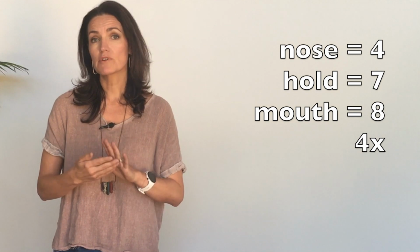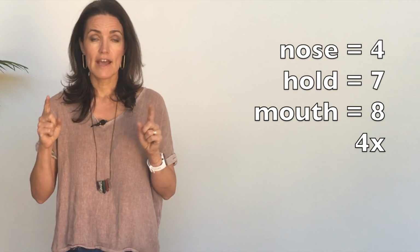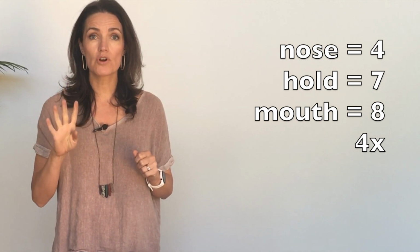So what we're going to do is breathe in through our nose, hold, and breathe out through our mouth at a very specific count. We're going to breathe in through our nose for a count of 4, hold for a count of 7, and then breathe out through our mouths for a count of 8. And we're going to do this 4 times. So let's give it a try together.